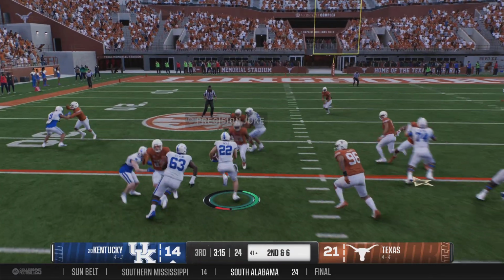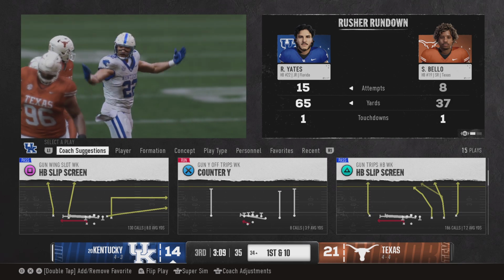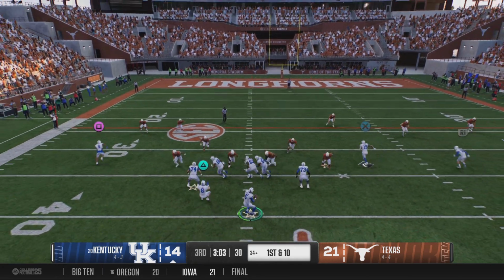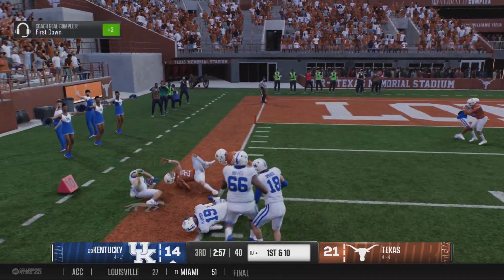Just take the profit and let's keep going. To the ground with the back. And they'll bring him down. Good job, man. And I don't care if I got it by 2, by 20, by 30, by 40. I just want to get the first down, understand the situation, understand where the sticks are. Doesn't have to be sexy, but I got to make sure I get to that stick, get to the first down.